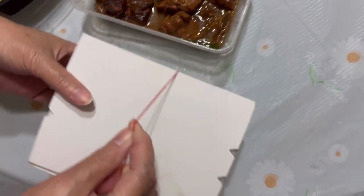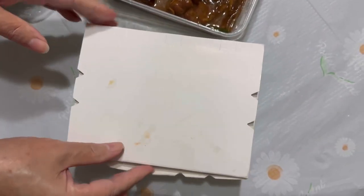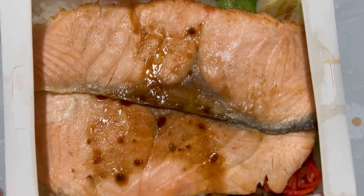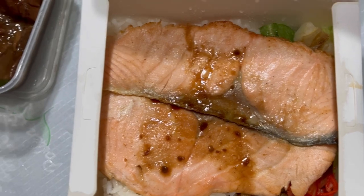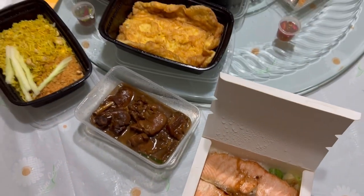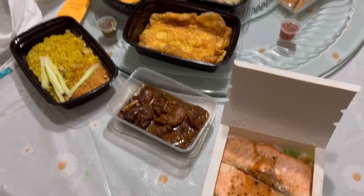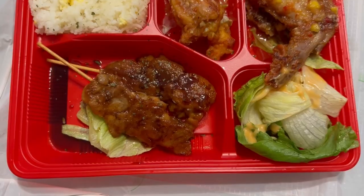Oh, we have a sixth dish. Salmon with rice. And I think that's teriyaki sauce. So it's a fusion variety. We have Thai, we have Chinese, and we have Japanese.